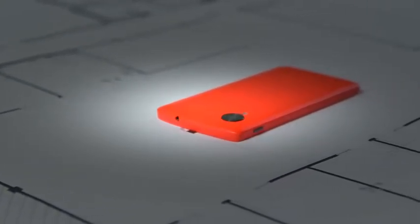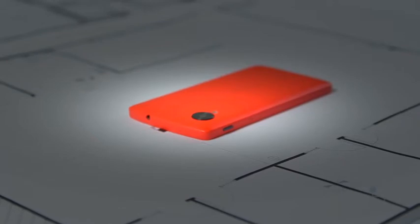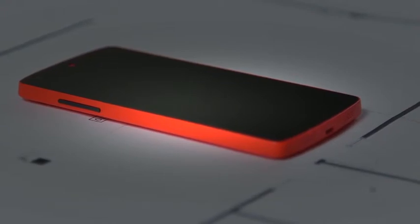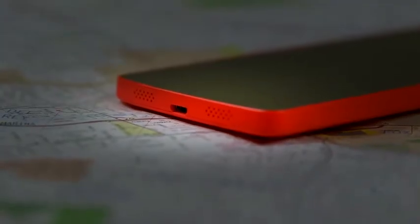For a phone that's almost a year old, the Nexus 5 is still one of the most popular Android smartphones out in the market due to its hardware, software, and pricing. And since it's a Nexus device, you'll get the latest Android updates the moment they become available, which is probably one of the reasons you want to get a Nexus 5 in the first place.